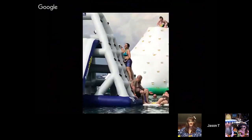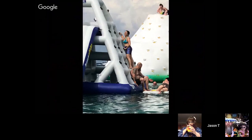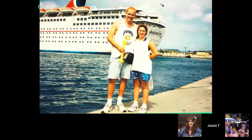And they had stuff to play in the water. So we paid a little extra to go play in the water and climb and slide and jump and pretend we're kids. And I wanted to share this because this boat we took, is this the first or the second cruise? Was this Mexico? I don't remember. Anyway, we took this cruise. It might have been our first or our second cruise.